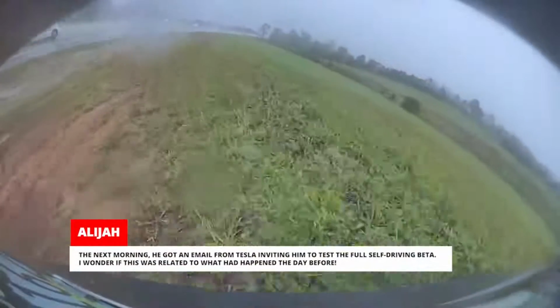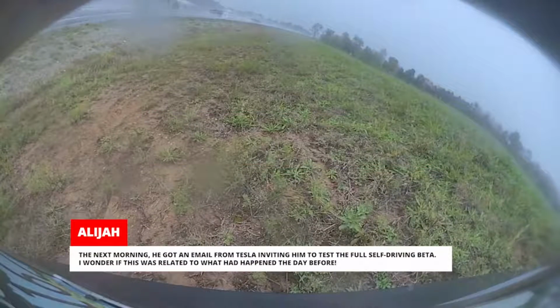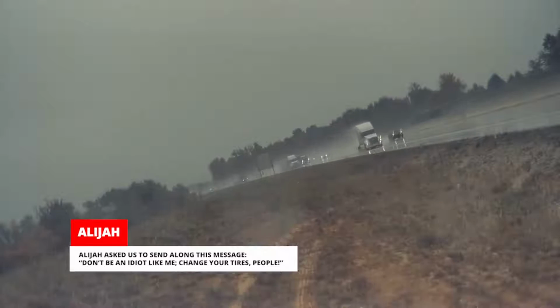Maybe he still had some adrenaline left in his system from earlier. The next morning, he got an email from Tesla inviting him to test the full self-driving beta. I wonder if this was related to what had happened the day before. Elijah asked us to send along this message: "Don't be an idiot like me. Change your tires, people."